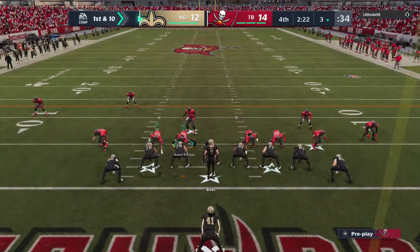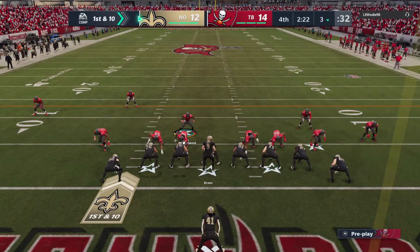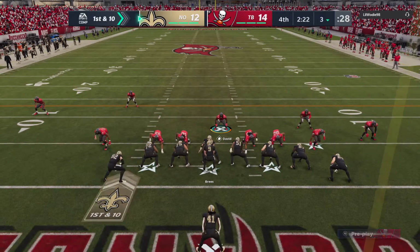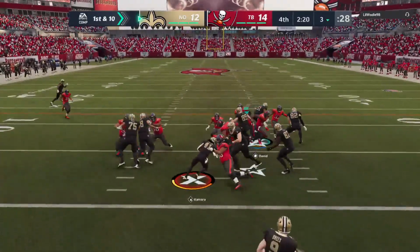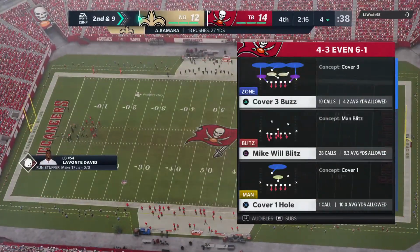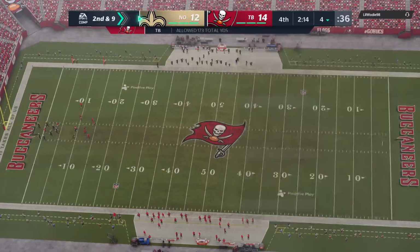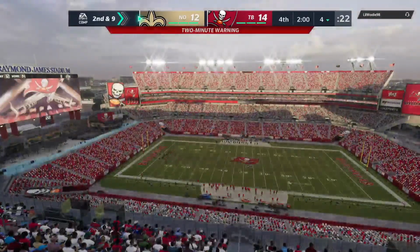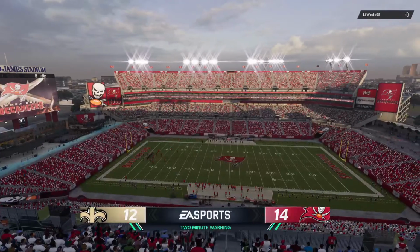And they'll come out with a 3 tight end look on the first play of the drive. 54 check. They start the drive on the ground. Kamara. And he's going to be taken down shy of the 5-yard line. Tackle made that time by Vita Vea. And the trend continues here in the 4th like it was in the 1st, 2nd, and 3rd. He's had nowhere to run.